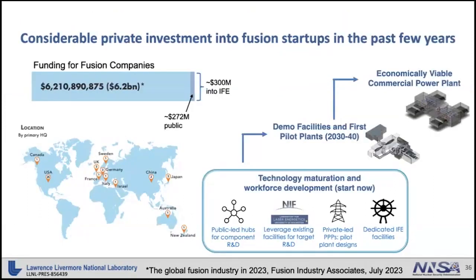There is considerable interest in this in the private space. There are a lot of fusion startups. There are about 40 companies working on fusion ignition today, commercializing fusion ignition for energy production. And there's a lot of money in this. As of July 2023, the total investment was something over $6 billion in this space.